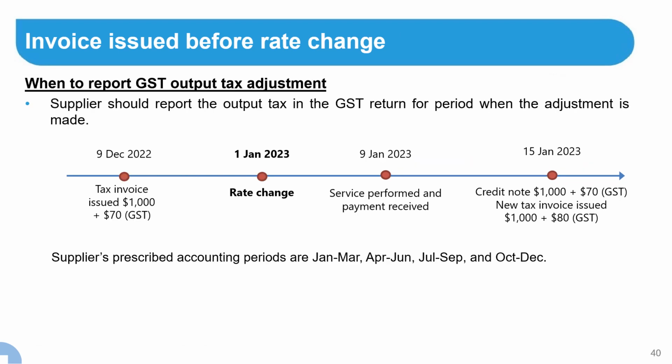We have just covered the scenarios where a supplier may need to make adjustments to the invoice. Let me now share on when to report the output tax adjustments in the GST return. The GST rate change does not affect the way you will complete your GST return.